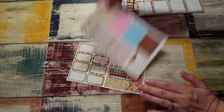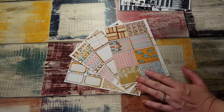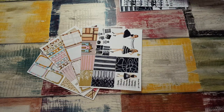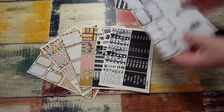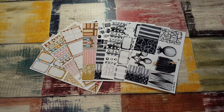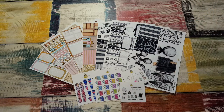Thank you, thank you, thank you, Miss Adaline, for having your giveaway. I don't know if I would have ever stumbled across your shop. I didn't know about it, though. I don't know if I got tagged or how I ended up entering, but I'm sure somebody probably tagged me because I don't remember ever seeing your shop before. And I love experiencing stickers from new places.